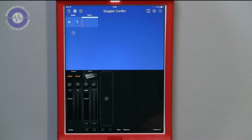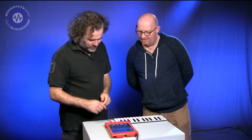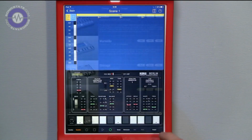I mean, let's look at this one, for instance. This is called the Berlin, and when we look at the controls, look familiar? Yes. It's got a Yamaha? Yeah, it's a Yamaha-ish sort of look, vibe to it, yeah. And so forth, so we can choose other gadgets.